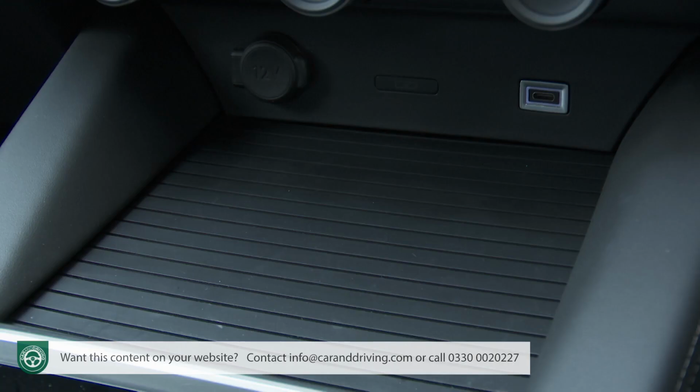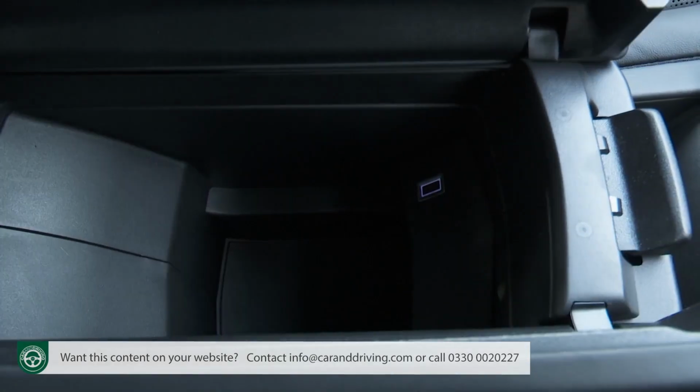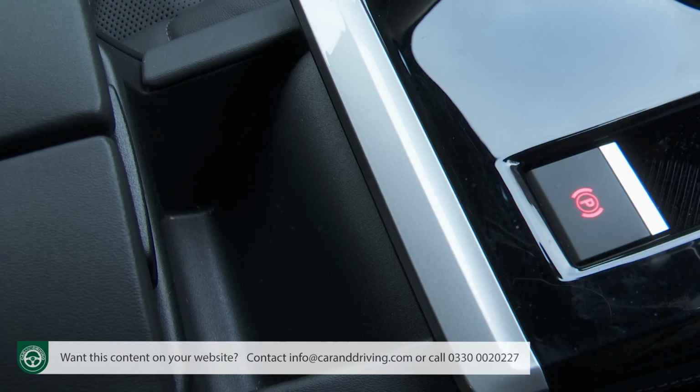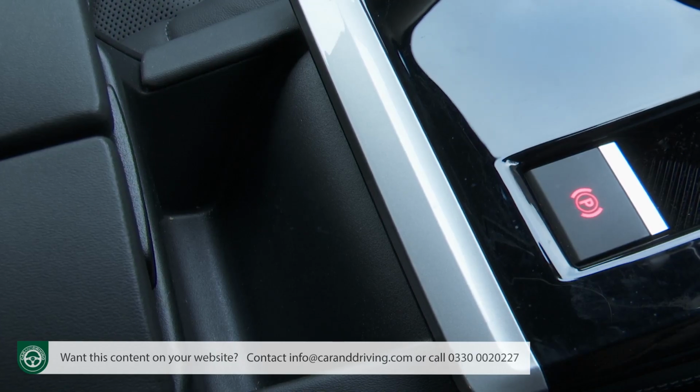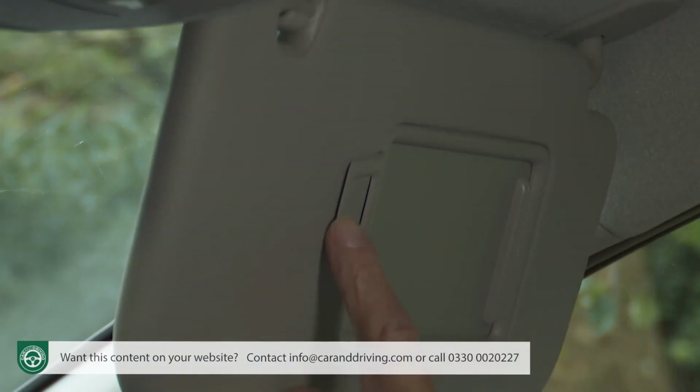This large covered illuminated bin at the base of the centre stack has a USB-C port and a 12-volt socket, plus on most models a phone charging mat too. A twin lidded bin with an inner illuminated USB-C port sits between the seats, with a phone-sized stowage cubby just ahead of it, and there are ticket slots by your right knee and more clips for them on the sun visors.